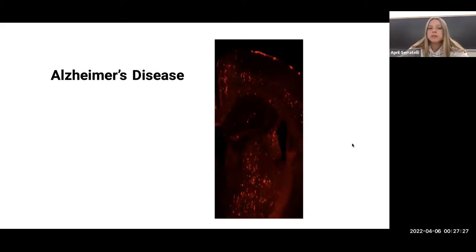A mark of Alzheimer's disease is the buildup of something called amyloid beta plaques. Amyloid beta is a normal protein found in the brain. However, in Alzheimer's disease, or AD, amyloid plaques form, which disrupts normal cell function. This is thought to be one of the main causes for memory loss. As you can see here in this image, the red dots are the amyloid beta plaques.